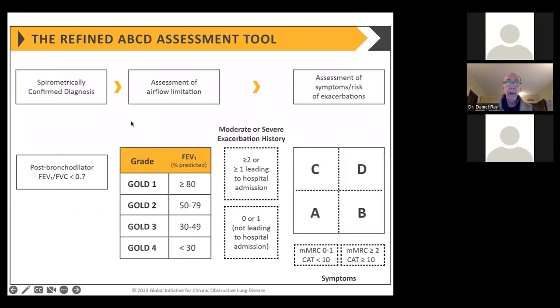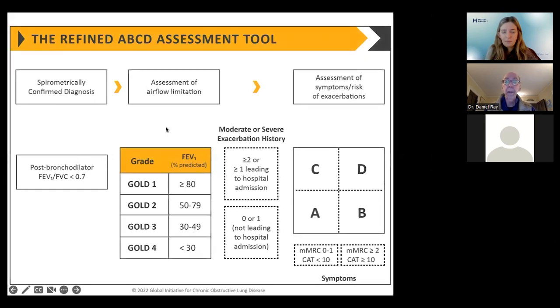This is the key slide, and we'll spend some time on this because if you understand this, then you know how to approach both the diagnosis and the treatment of COPD. So we start with a patient that has either symptoms or risk factors. We do a spirometry, and lo and behold, they're obstructed. So we've established a diagnosis of COPD. We can grade the level of obstruction based on the FEV1% predicted. And then we move over to assess their symptoms and their risk and their number of exacerbations in order to put them in a treatment group.